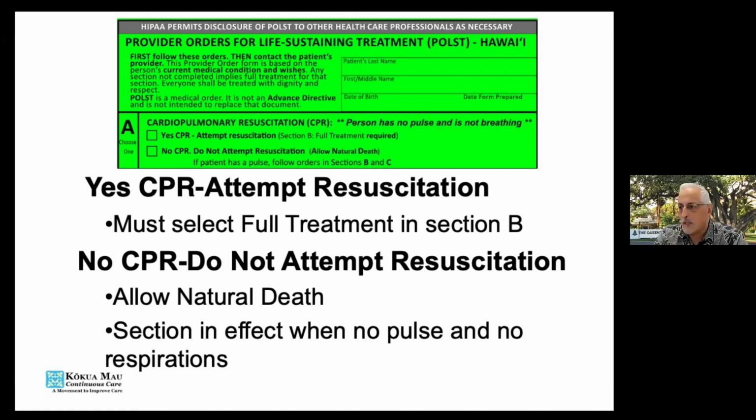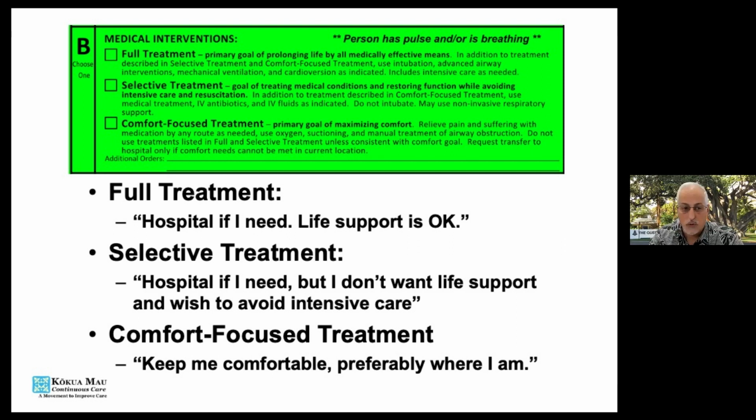And 327K does stipulate that they have to have examined the patient. So just to remind you real quickly what the POLST sections are, Section A is real simple. That's when the person has no POLST and is not breathing. And that's basically do CPR or don't CPR. Reminder, another common error we find with the POLST: if you want CPR, you've got to choose full treatment in Section B. There's no such thing as doing CPR and comfort measures or doing CPR and doing limited or selective treatment. Okay. And that's why it says there right on the form, full treatment is required. Okay. And then not doing CPR, that's allowing a natural death. And that section really is only in effect when there's no POLST and no respirations. So Section B, that's the patient has a POLST or is breathing.